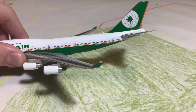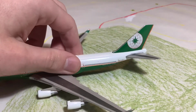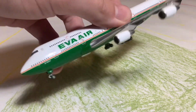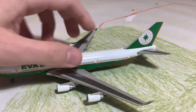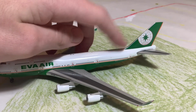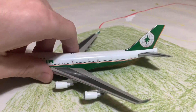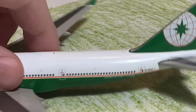Then we have the fuselage there with the green and red. It's mostly green with a little red stripe. And speaking of that, here it is in the fuselage. Looking splendid. A little livery that I really like. This is the older EVA Air livery. There's no antenna over here. There's just the one in the front, and a little one in the back. We do have some decals on top though. And then here's the tail, of course, of the globe. A little star in it. Looking very nice. And towards the back we have some more text here.